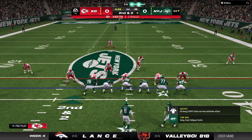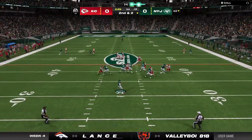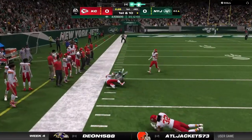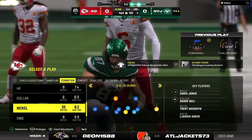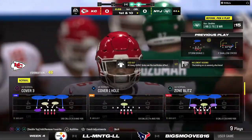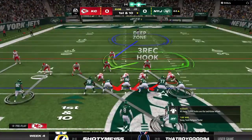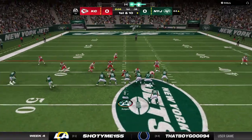And from the 42 now, here's 2nd and 2. Throwing is Rodgers. There's a short one caught by Uzomah. And he gets us to the other side of midfield across the 45 before going out. The Jet passing game in rhythm. They've got another first. So now 1st and 10 in Chiefs territory at the 44-yard line.